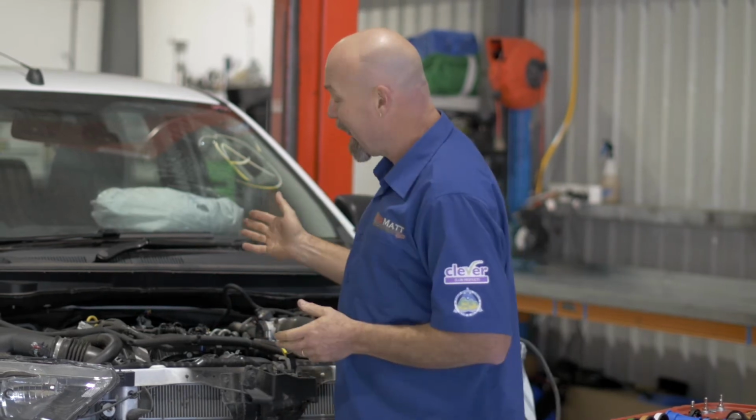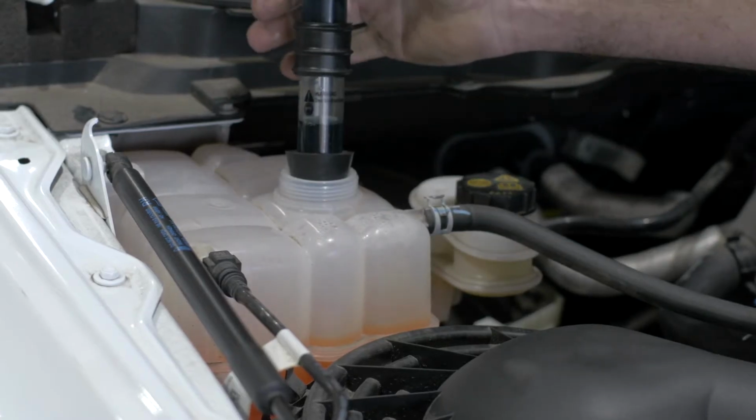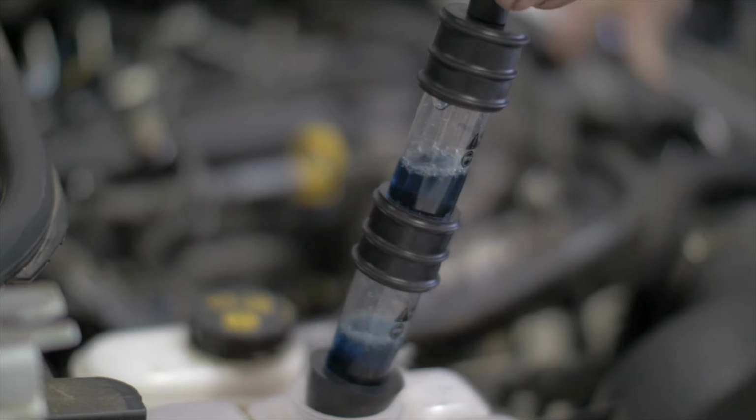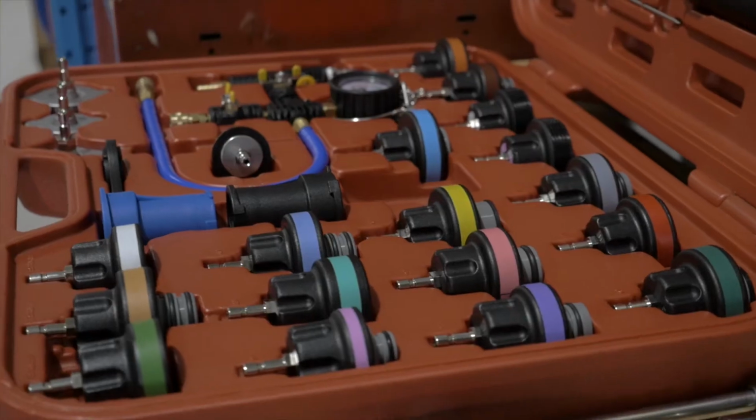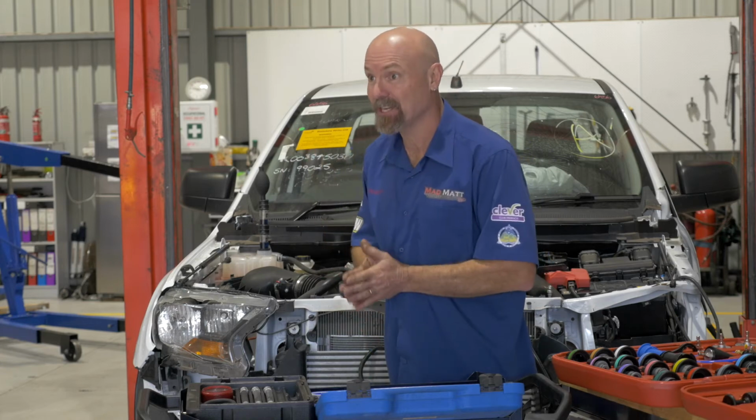Now, this engine here goes through a whole raft of tests to make sure that the product is fit for service. So, for example, it's going to have a compression test done to it. It's going to have a cylinder leak down test done to it. It's going to have the TK test done to it so that we can check if the head gasket is in perfect working order, and they're going to pressurise the cooling system. They're going to test run the engine as well.